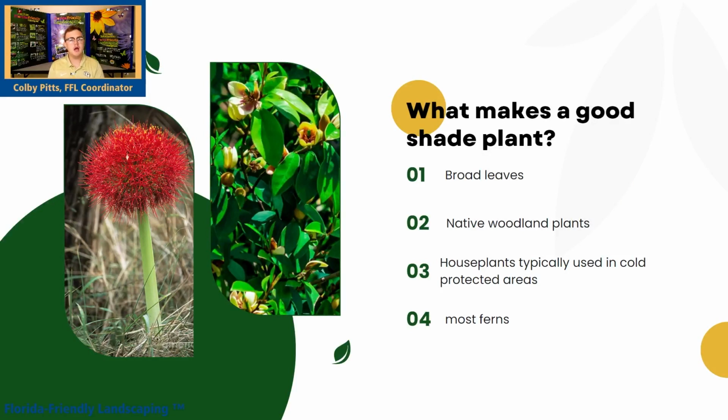So there are some properties of plants that make them like shade a little more. Those being broadleaves. You want to think of leaves like a solar panel almost. They are gathering energy from the sun, and the main way they do that is by getting as much sun as possible. So a big broadleaf is going to get more sun than a thin leaf like you'd see on a blade of grass. Then there are native woodland plants that you would see growing in the lower levels of a forest, already adapted to growing in a shady environment.